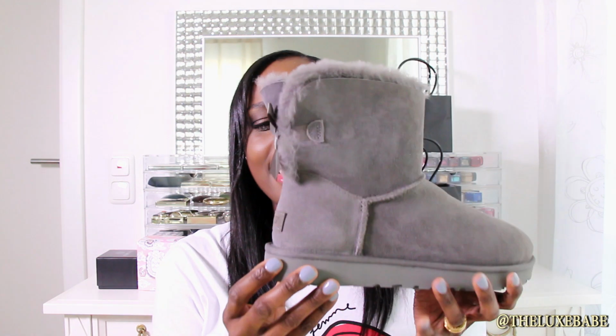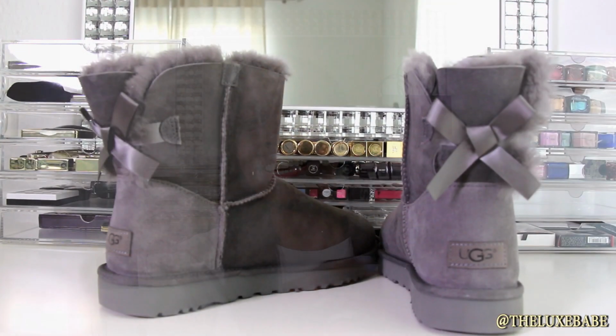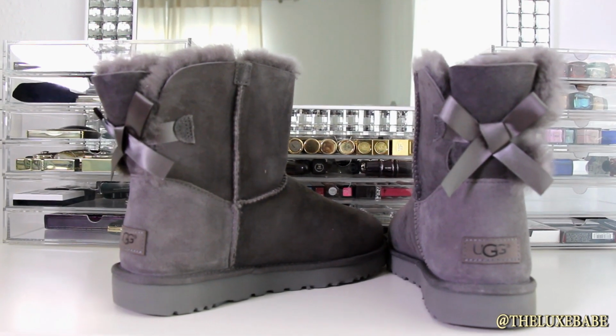So I decided to get the Mini Bailey in gray, and I think that this is going to go very well with my new Hermes Evelyn bag as well. And it's just very casual and comfy, and I'm a sucker for these, so don't judge me.